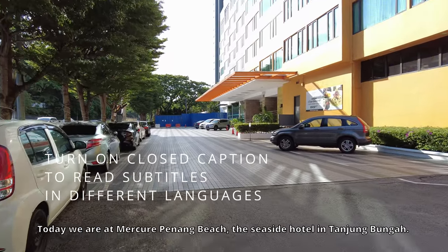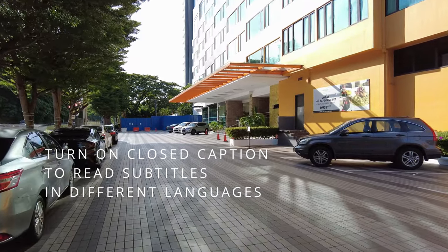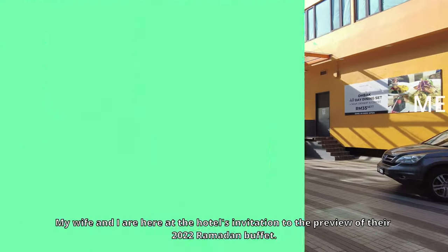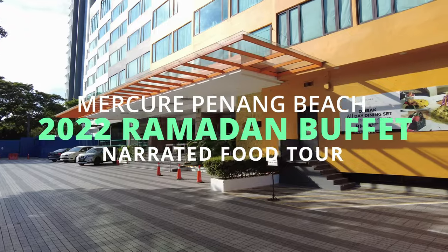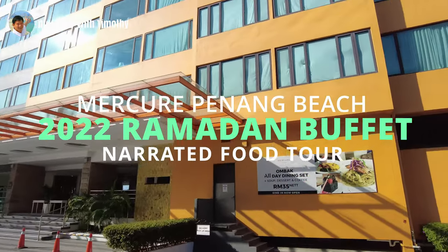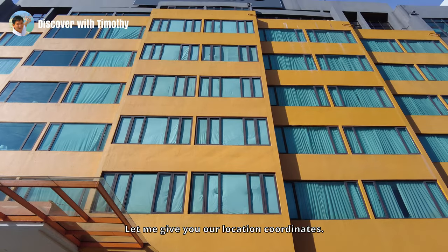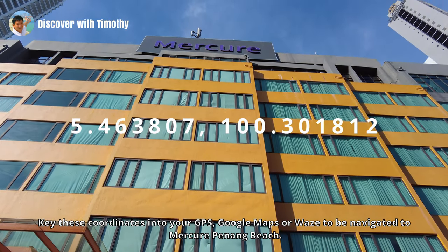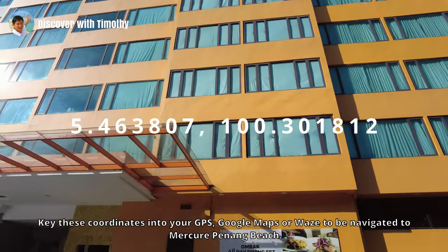Today, we are at Mercure Penang Beach, the seaside hotel in Tanjung Bungah. My wife and I are here at the hotel's invitation to preview their 2022 Ramadan buffet. Let me give you our location coordinates. Key these coordinates into your GPS, Google Maps or Waze to be navigated to Mercure Penang Beach.